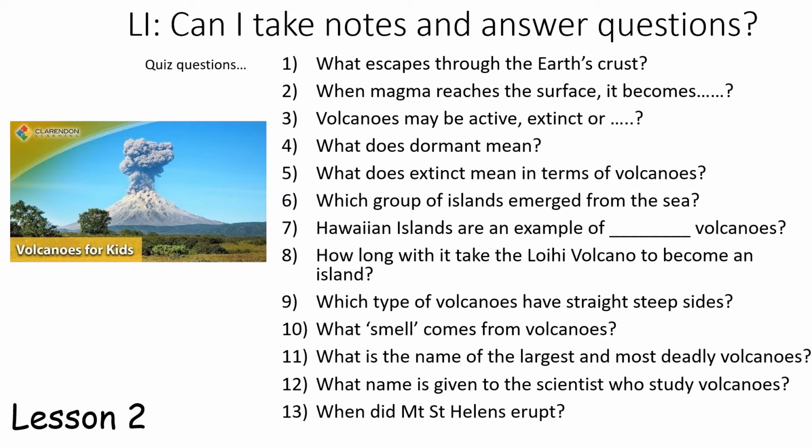How long will it take the Lauhi volcano to become an island? Which type of volcanoes have straight, steep sides? What smell comes from volcanoes and what's creating that? What's the name of the largest and most deadly type of volcanoes? The name given to the scientist who studies volcanoes, and when did Mount St. Helens erupt? So that's what you're looking out for.